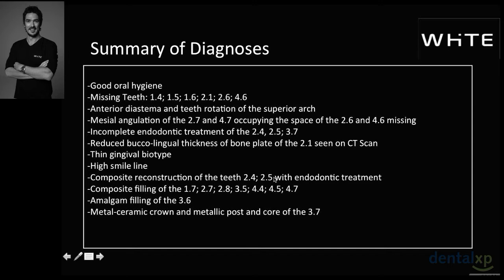She has a reduced buccolingual thickness of the bone. So when we place an implant, we need to select the correct implant for this thickness. She has a thin gingival biotype, a high smile line. So we really cannot afford to make any mistakes with our treatment planning here, because if there's any metal showing, it's going to come out, because she doesn't hide that behind her lip.